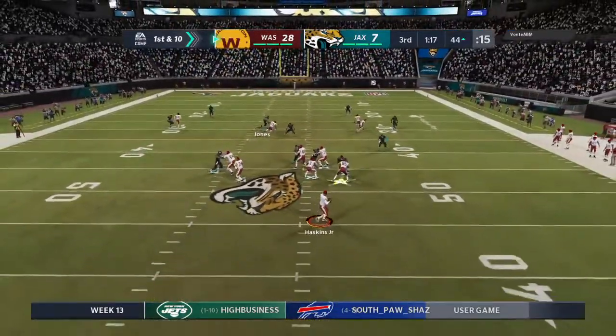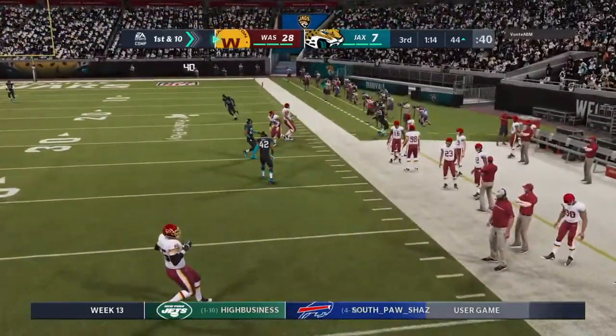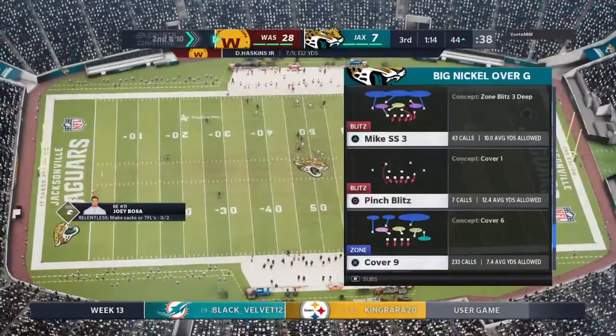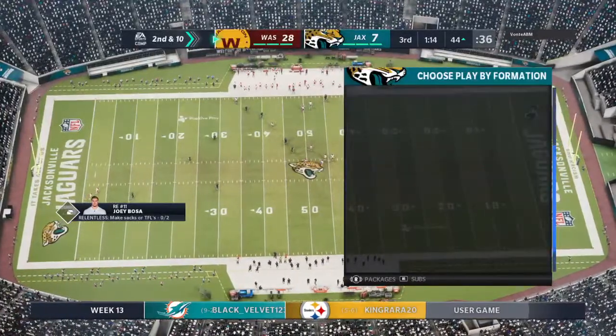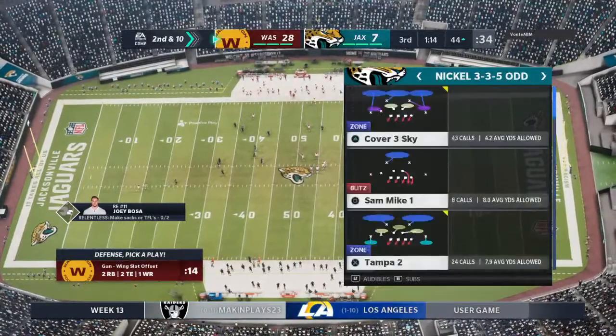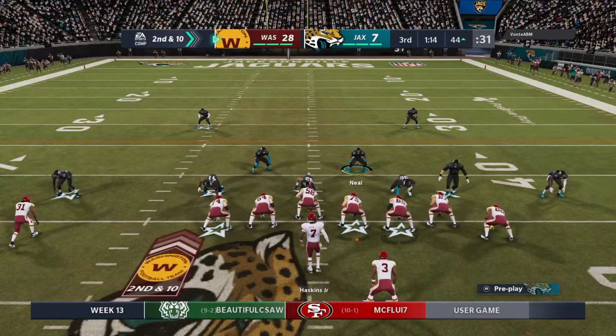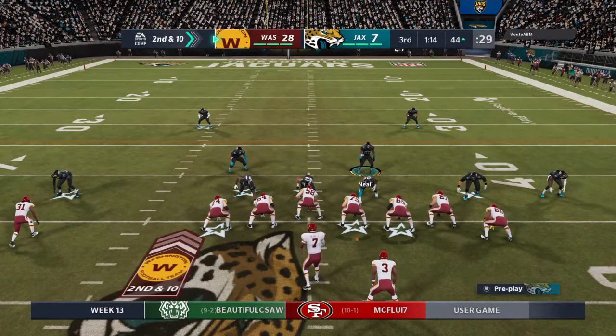They go play action with Haskins. Flushed out right. And this will be incomplete. They've given up a few 1st downs on this drive, but getting the incompletion there, that should give them something to build on and maybe turn the tide. A 2nd and 10 forthcoming here. 3rd quarter action from Jacksonville.